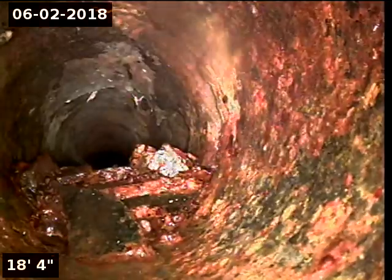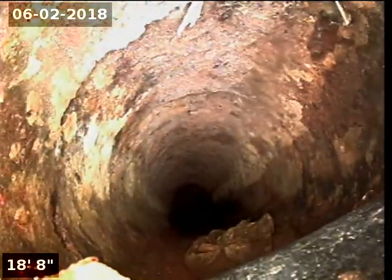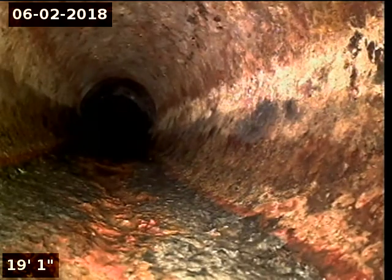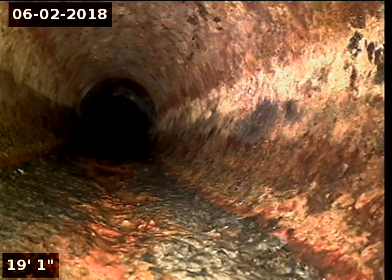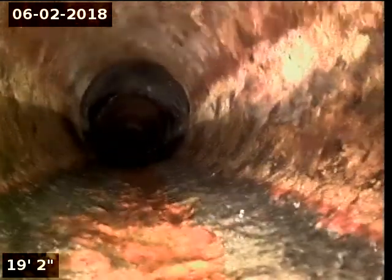So we're going to go ahead and try to maneuver our camera down and across that. There we go. Jump over that debris if we can. Some pretty big debris. There we go. We got over that. That's going to need to be possibly pushed through or retrieved. If it's metallic, there are some special magnetic retrieval tools. We can try to pull that out. Otherwise, a hydro jetter is going to have to try to forcibly push that down with pressurized water. So we're going to continue down the line.